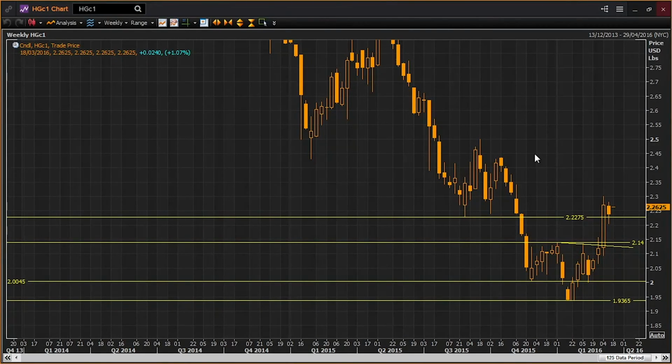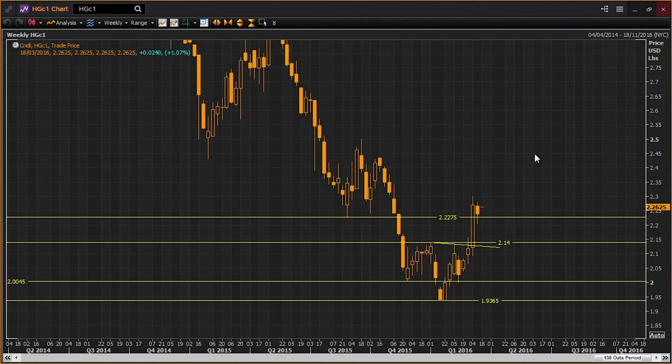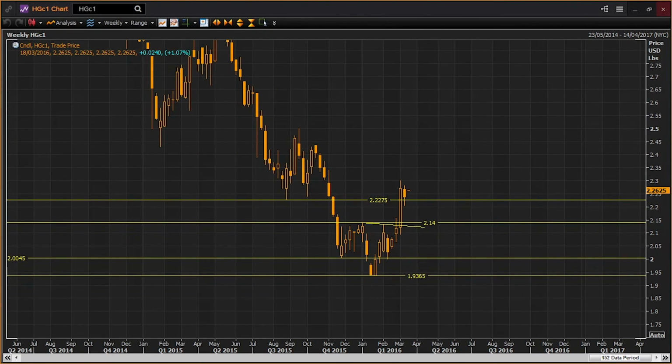To finish off, we've got copper, which again has another structure we've been following for the last couple of weeks. Again, we've mentioned this inverse head and shoulders. Across the spectrum, we've seen some bullish price action. We've broken that neckline, had a very big move to the upside. We've held this bid, at least closed above this really key support region, and now we've got an inside week.